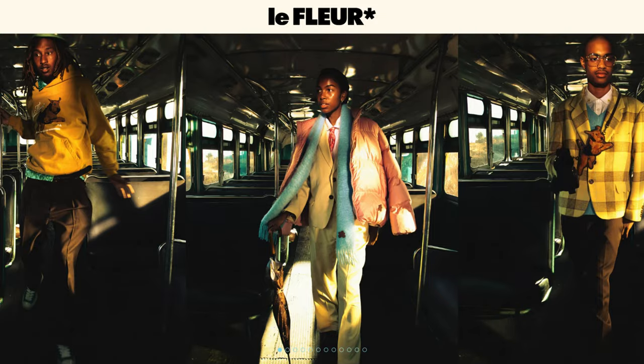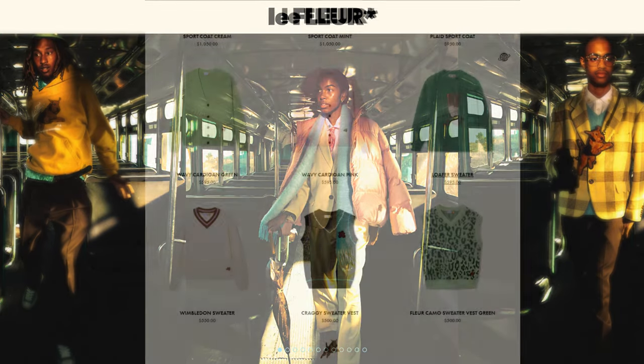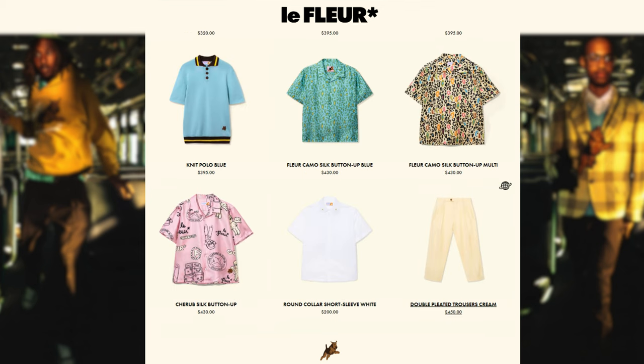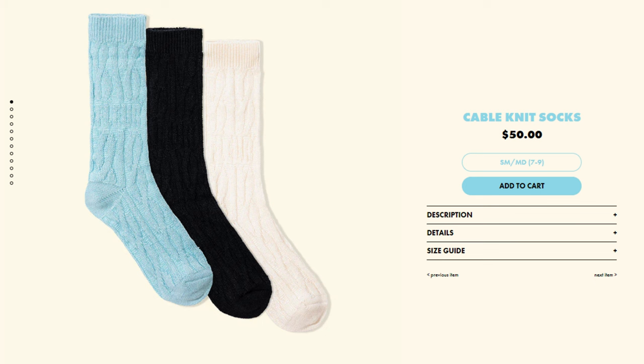Options all over, but for a one-stop shop, I like to just go to Le Fleur. You can find your cardigans, your vest, your crew necks, everything right there all in one, honestly. It's one of my favorite spots. The trousers, the silk shirts, the knit polos, even the knit socks, they really have it all. So Le Fleur, check them out.